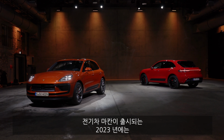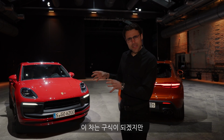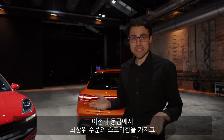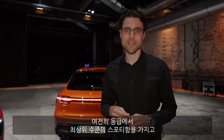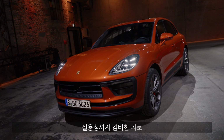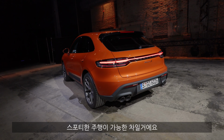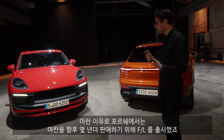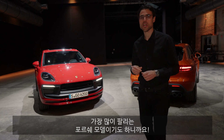Overall, if you think about the future of the Macan, when in 2023 the all-electric Macan will arrive, on the one hand, this model will then be somewhat outdated. On the other hand, it delivers what it's already delivering right now, and that is great sporty driving fun for a compact to mid-size SUV, depending on the definition. So a very well usable vehicle, not that bulky as we know from the Porsche Cayenne, for example, and really a lot of sporty driving fun. And why not sell this model as it stands right now for the next couple of years? Still, the majority of Porsche customers will still go for this one.